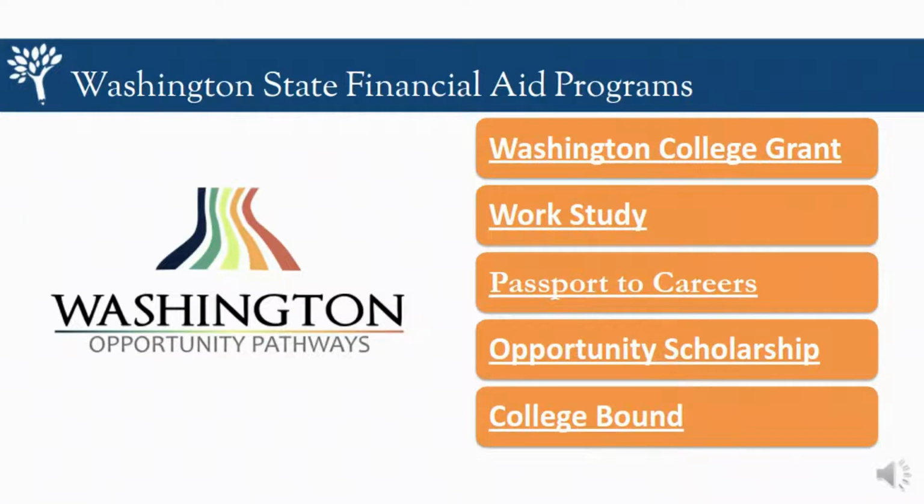Washington-approved Opportunity Pathways are financial aid programs open to Washington residents to be used at eligible colleges in Washington state. Washington College Grant is the largest income-based grant. The maximum WCG award amount will cover full tuition at any approved in-state public college or university, including community or technical colleges. At an approved private college or career training program, WCG provides a comparable amount towards tuition and other educational-related costs.